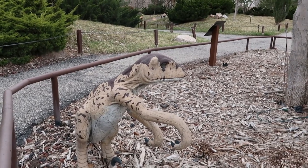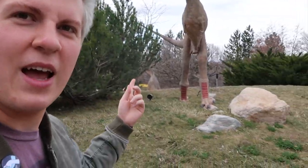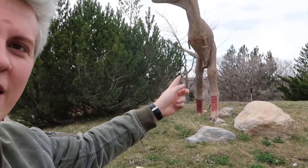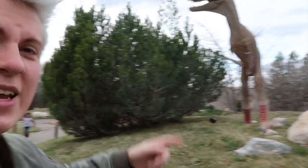He's struggling. So we just got done with the really long arm dinosaurs. And if you look at this guy, he's got the tiniest little baby arms going on. Look at that, right there. They're so tiny, very tiny little baby arms.